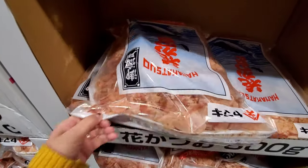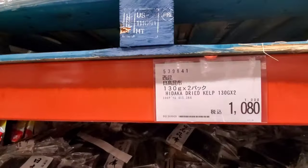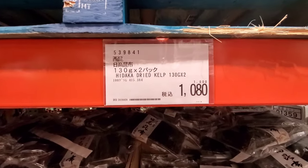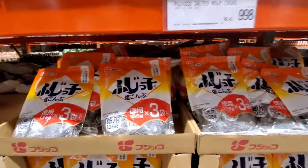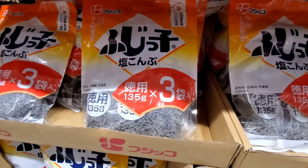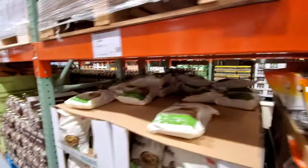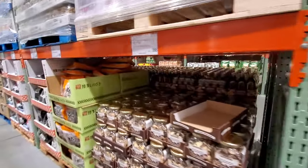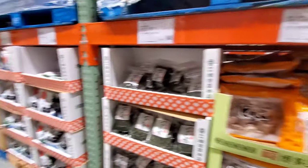Oh, cool. Awesome. And as you can see, I like that they have the Japanese version and then the English version. It's helpful for tourists, which I noticed that there are a lot of Western tourists in Costco. And that's kelp right there. I think it's really cool. But again, this is the most quiet Costco I have ever been to.